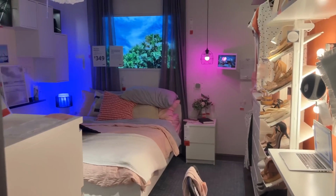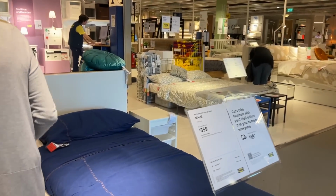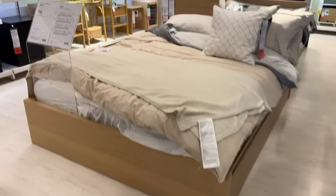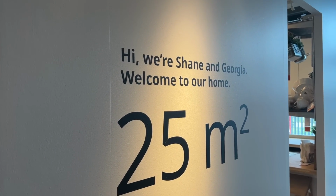There's a girls' room in there. I'm not going to have a look. And then we've got all of the beds, and there is that little garden thing that Chris was like no when he saw it, because he thought I'd say that I want it, and I kind of do, so he's not wrong.